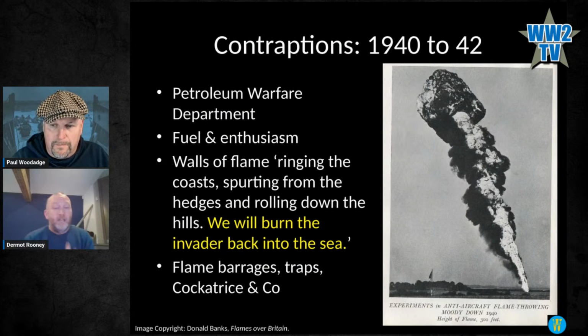Yeah. So they had all these ideas. You see that picture on the right. That is a fixed thing supposedly going to protect an airfield from German gliders and parachutists by squirting this rod of flame up into the sky should they happen to fly directly over it.